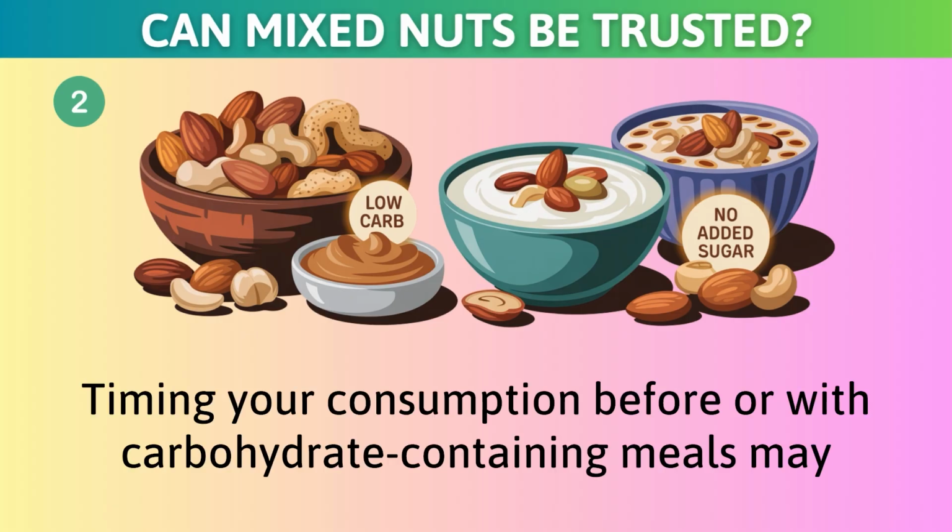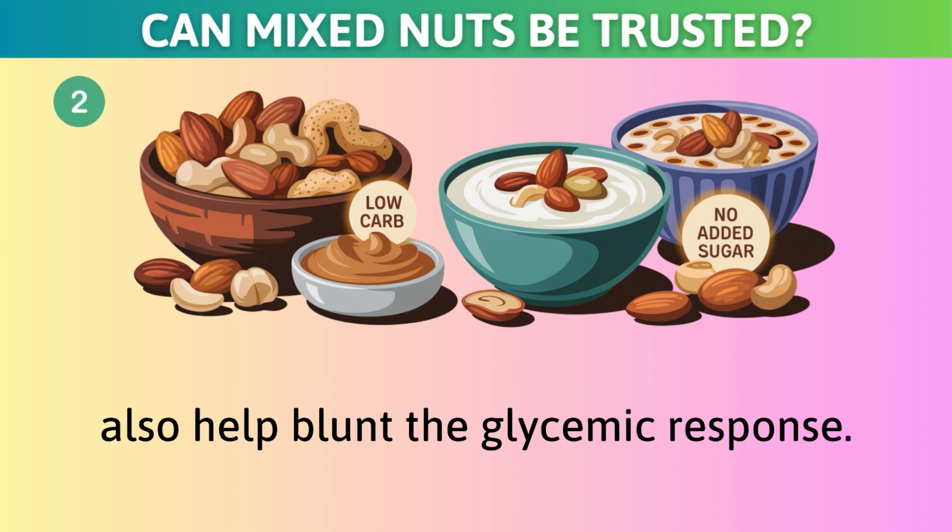Timing your consumption before or with carbohydrate-containing meals may also help blunt the glycemic response.